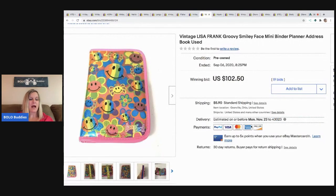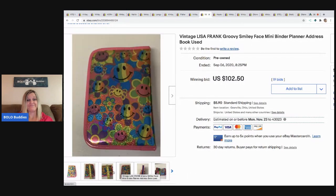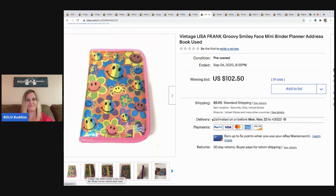The next item I pulled out of a box, I want to say it was 25 cents or 50 cents, you guys. And I was like, ooh, a Lisa Frank. I knew that Lisa Frank was a bolo when it came to stickers. I looked this address book up when I got home and I'm like, oh my goodness, I'm totally auctioning this. And it sold for $102.50. And it was used, pre-owned, guys, pre-owned. So pretty cool, buyer paid shipping.